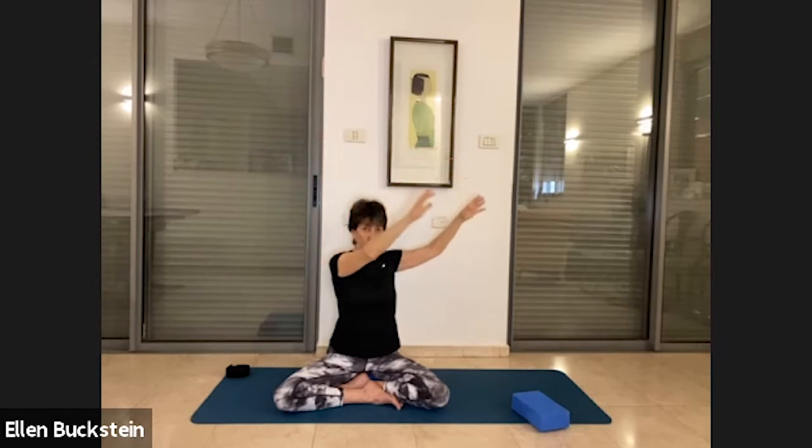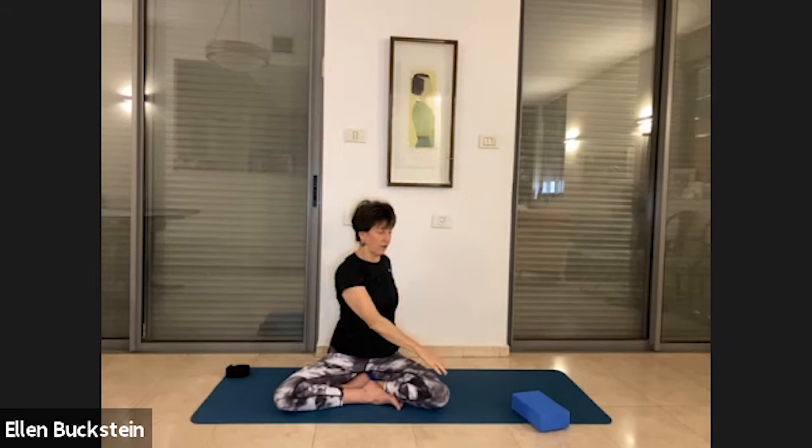Lengthen the spine so that we're not twisting from a compressed spine, and a gentle twist to the other side. No further than the direction where your knee is pointing. That may be way too far for you today. No discomfort in the lower spine. That's always our gauge of safety. Okay, come back to center.